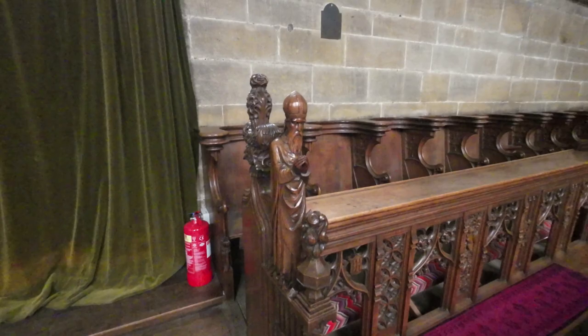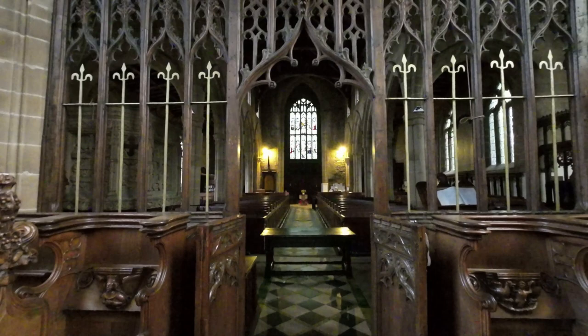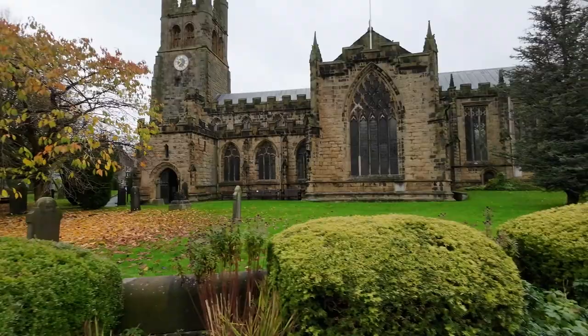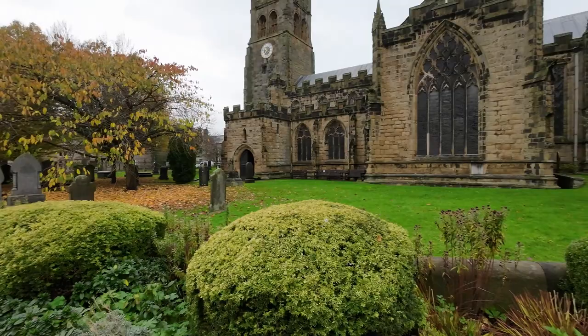Awesome. Right, I'm going to go back out to the street. This is phenomenal. Absolutely phenomenal. If you like churches, my God, you're going to like this one. Right, I'm going back outside now. One last look at this gorgeous, gorgeous church before I venture further on into the village. Absolutely blown away by the architecture and the beauty and splendour of this place. Unbelievable.